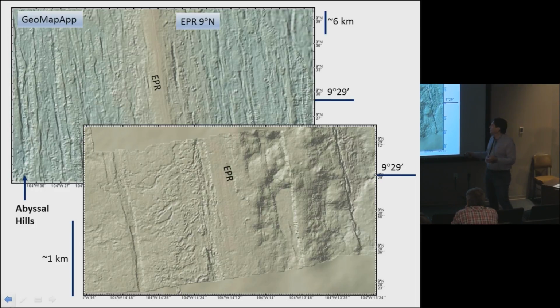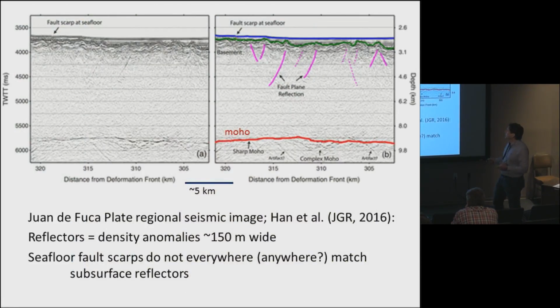And even though these abyssal hills are very prominent distinctive features, it's not clear what they are in terms of faults. For example, in Shuoshuo Han's JGR paper last year from the Juan de Fuca plate, just taken right out of her paper, you can see these lines are highlighting these reflectors that are buried underneath lots of lavas and sediment. Again, these are not the abyssal hills. There's a great deal of faulting in the crust that is not expressed at the seafloor. And a lot of times we really don't know what it is or exactly when it formed.